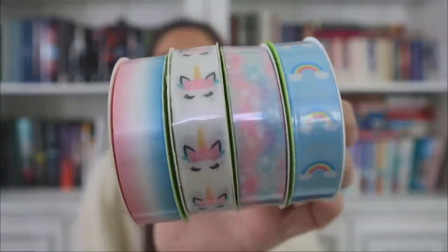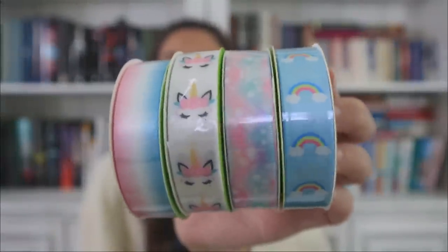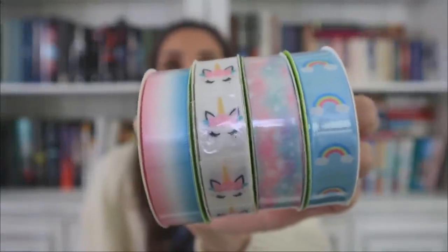And I also found some really cute ribbon. At first I was passing them by, but then I was like, no, you guys have to see how cute this is. And then I thought, you know what? After I show them to you, my niece would love to play with these. So I think that's what I'm gonna do. I'm gonna let her have them.